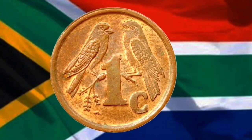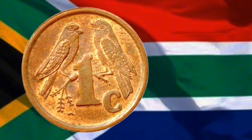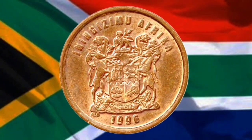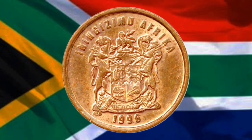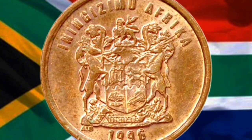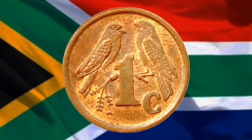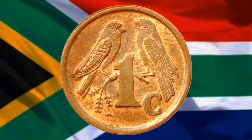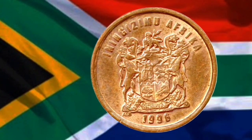A regular circulated 1-cent 1996 South African coin is typically worth between 10 cents and $1. However, in uncirculated condition or with verified mint errors, the value can rise dramatically. Some coins with extremely rare errors or unique features have been auctioned or offered at values soaring up to $2 million. While this is rare, it highlights the potential hidden in small, overlooked coins. As always, authentication is critical.